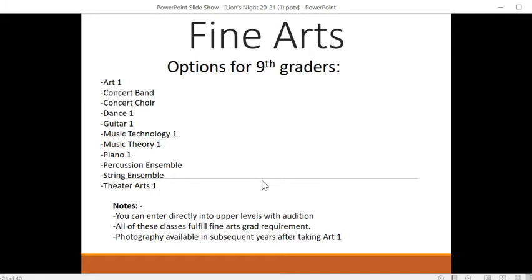We also mentioned that fine arts was a graduation requirement. These are options for 9th graders. You can do Art 1, Band, Choir, Dance 1, Guitar 1, Music Technology 1, Music Theory 1, Piano 1, Percussion Ensemble, String Ensemble, and Theater Arts 1.